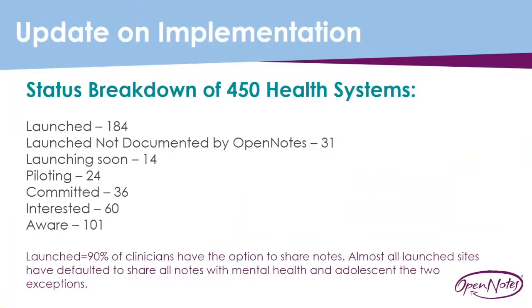So just to set the stage, I'm going to spend about 2 minutes just talking about where we are with OpenNotes now. So as of now, we have information about 450 health systems in the U.S., and a couple in Canada. We have confirmed 184 launched. Those are confirmed by us. And then we have another 31 where we know an organization has implemented, but we haven't been able to document it yet. There's another almost 40 organizations that are either launching soon or piloting, and then another close to 100 that are either committed to doing OpenNotes, and we don't necessarily have a timeline yet, or they're interested in doing it. And then another 100 that are aware. So that's a pretty steep growth curve over the last couple of years.